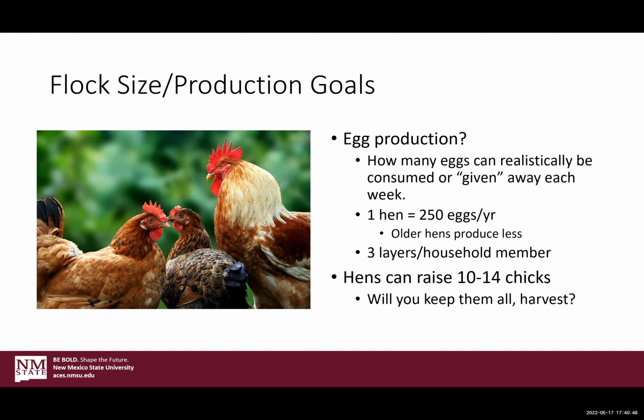So one of the things that's happened in the last, I don't know, 10 years or so is a big increase in interest in backyard flocks, particularly in urban and suburban areas. And so with that comes a lot of questions. How many is too many, or what do I need in terms of how many chickens? And they do multiply, right? Particularly if you have a rooster.